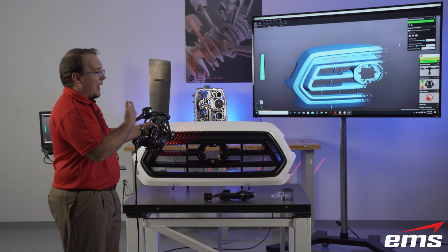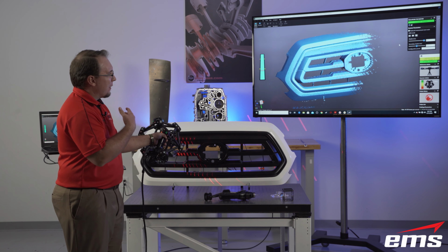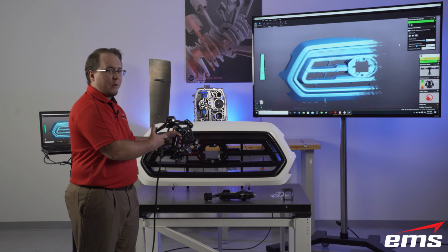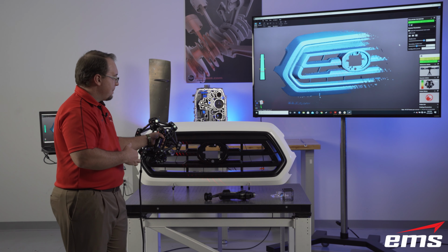I can use that data to do multiple things, right? Now compared to actual probing, it's just not feasible to do the same type of data acquisition where you'd have to physically go and grab millions of points.